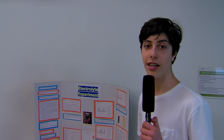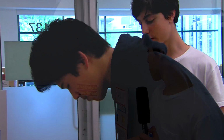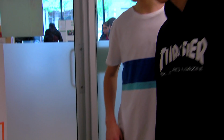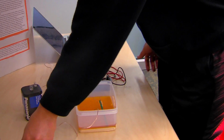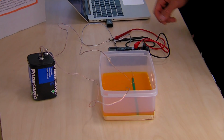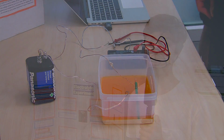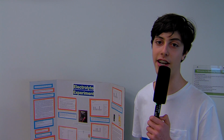My name is Bardia. I'm Jasper. We're from Port Moody Secondary. Our project shows the electrolytes in different drinks by measuring the current in order to find out which drinks have the most electrolytes. So sport drinks always advertise that they have the most electrolytes and that they are the best for replenishing your body. But our experiment contradicts that claim because we found out that coconut water actually has more electrolytes than sport drinks such as Gatorade.